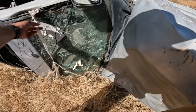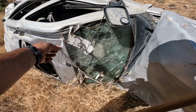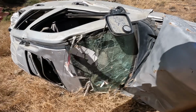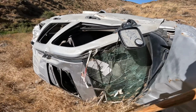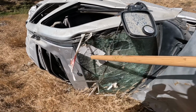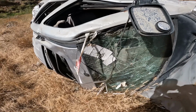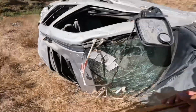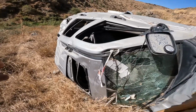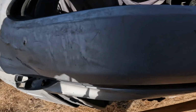What is this all about? Look at this. Oh, you know what? The police might have been down here, and they might have put this yellow tape across it to show. Oh, look. On the windshield right there, it says CHP. So they might have, I can't read what it says. They might have come down here and marked it that it's been already searched. Wow.